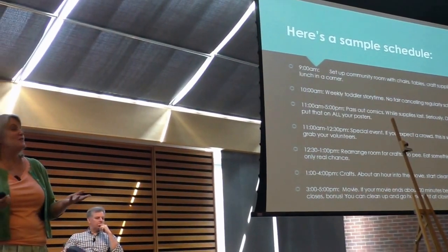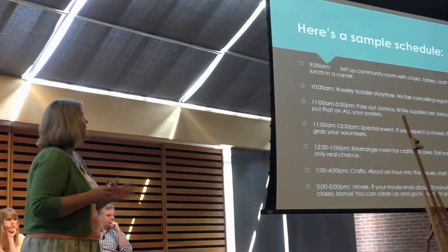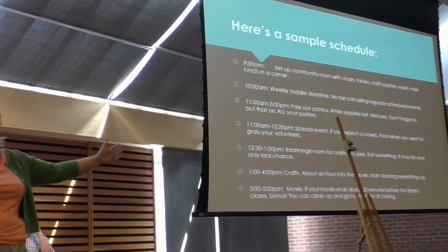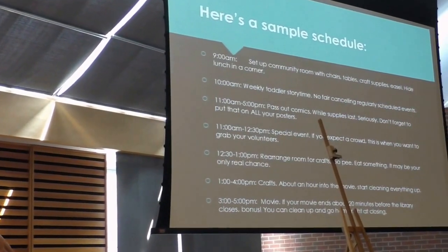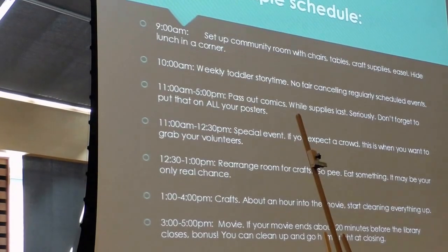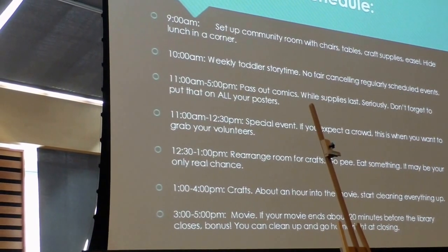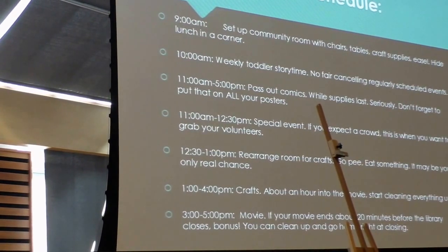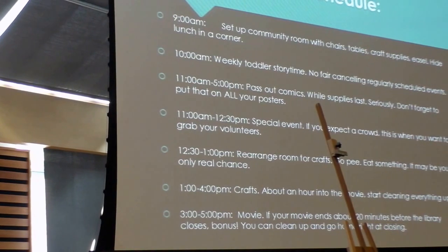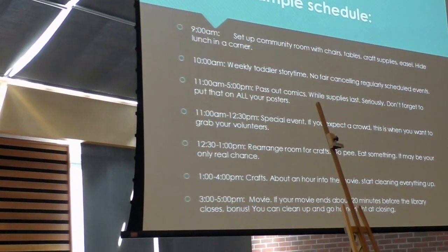Here's a sample schedule of what we did for Free Comic Book Day this year. At 9 a.m., I came in. We have a nice big community room that's about half the size of this room. I set up the tables. I set up the chairs in the front of the room for the movie that we were going to show later so that I didn't have to try to rearrange things midway. I put up an easel so that Nick could draw. I hid my lunch in the corner because I knew that there were going to be very few opportunities for a break.